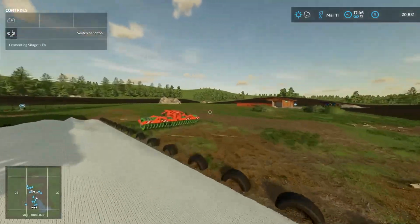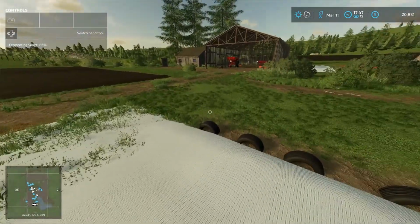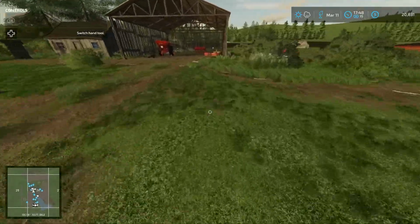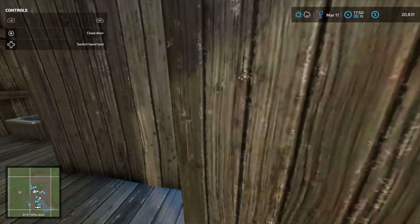But yeah, everything's looking pretty good here. It's not going to be that long now. We're going to be able to sell this silage and sell the bunker silo itself because we're not going to need it anymore. And yeah, everything's looking good so far.